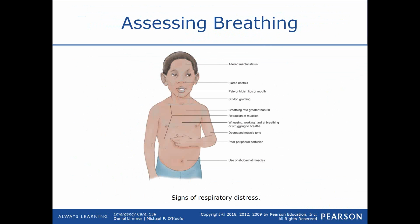You want to assess their breathing, looking for nasal flaring, cyanosis around the lips or fingernails. Listen for any noises like stridor, which would be an inspiratory noise as a result of upper airway obstruction. Wheezing, which would be an expiratory noise associated with bronchospasm. Gurgling or crackles, which would indicate fluid in the chest. Grunting, head bobbing, intercostal retractions, all those sorts of things would indicate an increase in work of breathing.